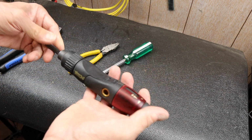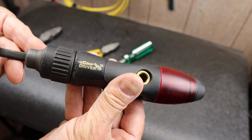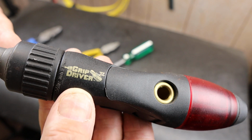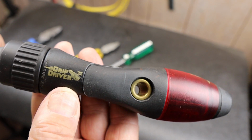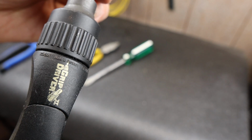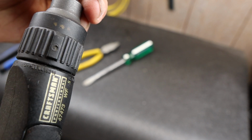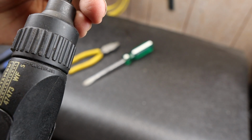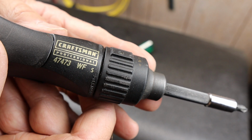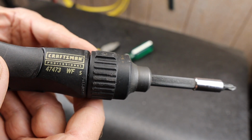This was my first ratcheting screwdriver. If you look at this, this is the grip driver. I don't know if that's grip driver 2. Maybe there was a grip driver 1 that messed up. If you look closely at what this says: made in Germany, patent pending, EU, US patent. And there's the Craftsman Professional 47473 WFS, whatever that means.